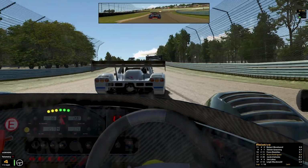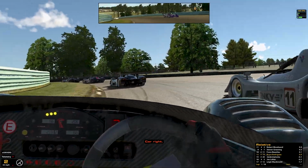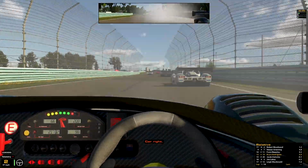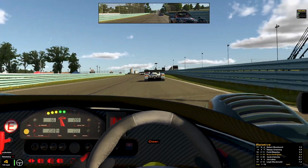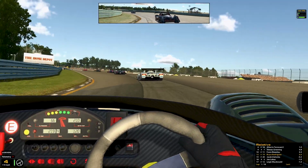We'll need to clear a few more cars if we want to do decent in this race, and we take a bit of an inside line. I wasn't committed too much there. It's just the first lap and a bit of oversteer, and that will set our pace down just a little bit. A lot of tire smoke there. That's something they added in the update. I think it looks pretty good.